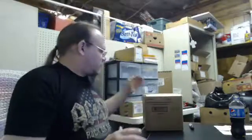Tonight's final break is a 2015 Topps High Tech. Product number is FGC001711. It's a full 12 count case. Let's go ahead and go over to teams.